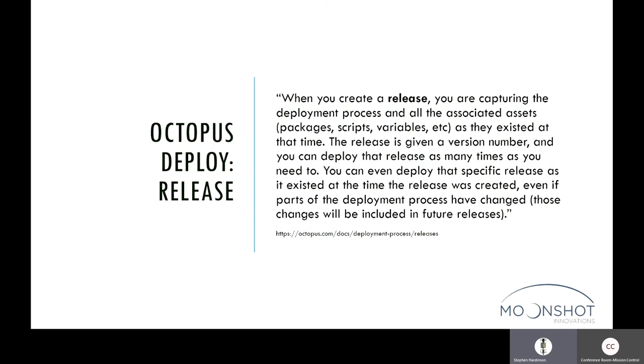A release is the deployment process, scripts, environment variables for a particular project. So I've got a project in Octopus for a website or what have you. I create a release of that project, and that release is a specific version of the code, the variables that are associated and all that.